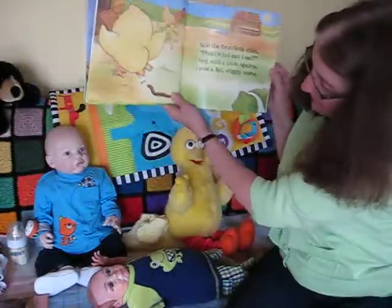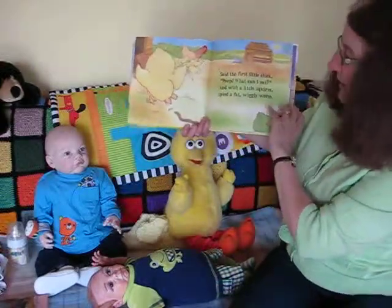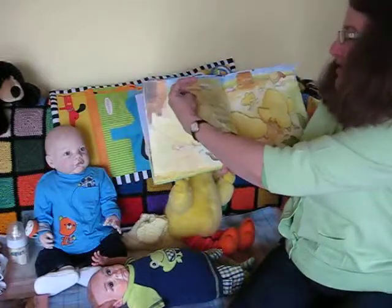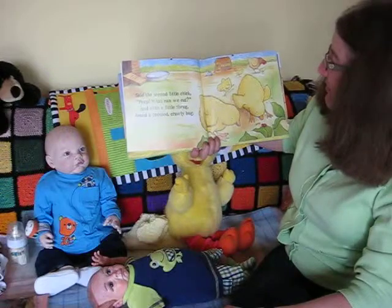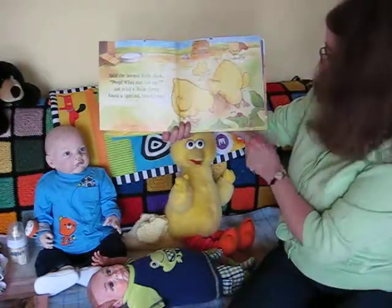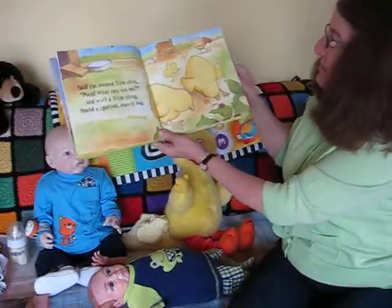I don't want to cover little Noah over there, otherwise he can't see the story. Said the second little chick, "Peep, what can we eat?" And with a little shrug found a spotted crawly bug. There's a little ladybug. Look at it. And here come all the chickies.